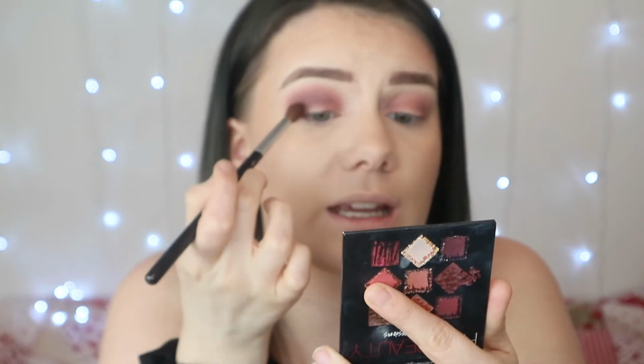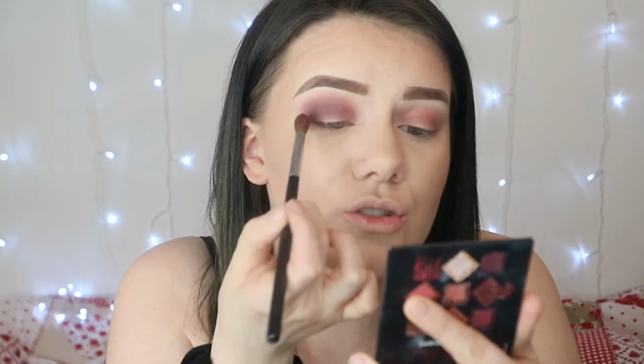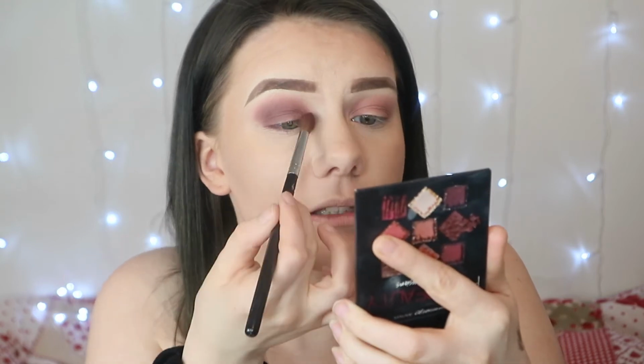After I've gone through the crease, I take a little bit more on the outer V just to make it deeper and just drag it along across my eyelid. And then I do go in with some of the white anyway to just make sure it's nice and blended.